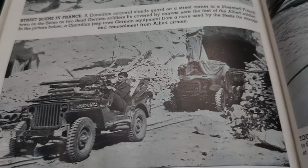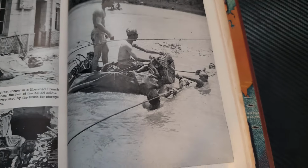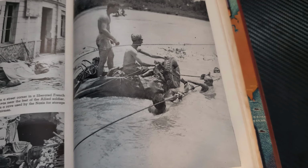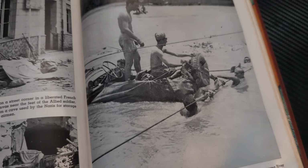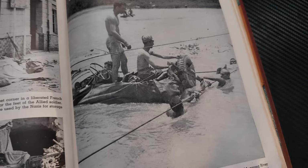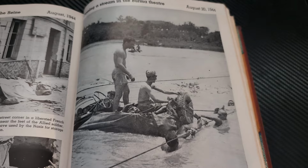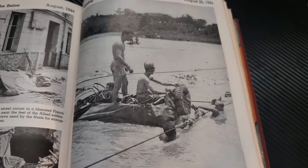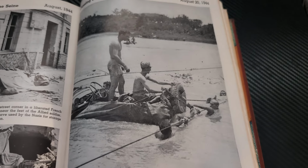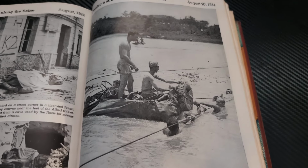Crossing a stream in the Burma Theater. August 20th, 1944. Tough going for men in Jeep. Men of a Signal Corps unit float a Jeep across the Mogongu River to the town of Kamin, not sure how to pronounce that, I apologize, Burma. They were kept on their course by a cable line extended across the stream at this point. The Jeep had been shrouded in a canvas sack-like arrangement, which gives it buoyancy. The prescribed method for making a boat out of a motor car.